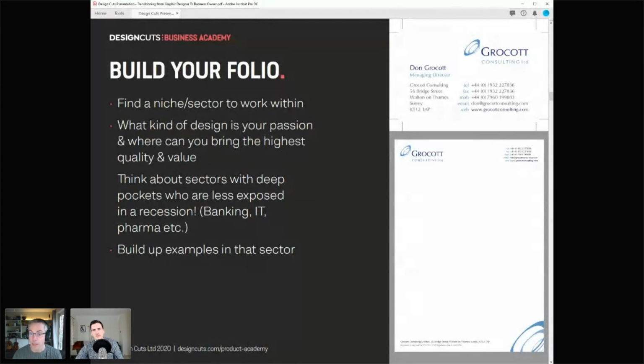If you want to run a design agency later on, think about working in sectors where you can charge a lot of money, because you will need to charge a reasonable amount of money to get some kind of business actually going, and some that are less exposed in recessions. And then, just as I said, build up examples in that sector. You can see a business card and a letterhead I did here for a client. Deep pockets, that's a real tip, everyone.